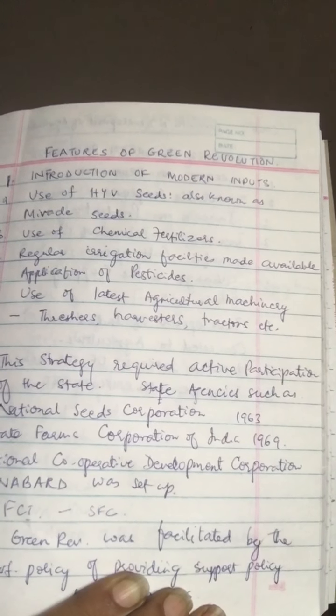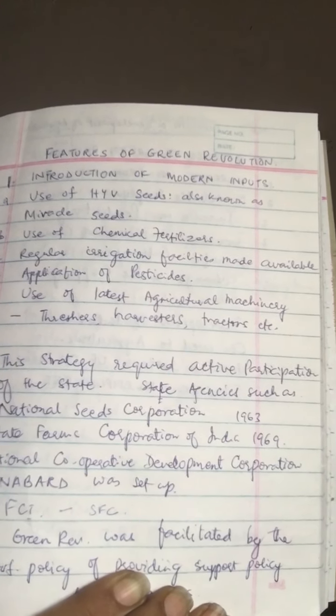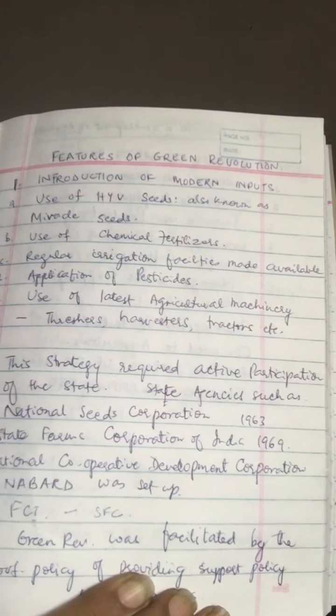And the Agricultural Cost and Prices Commission was also set up. This was to advise the government from time to time on appropriate prices of agricultural commodities. So we can say that green revolution was facilitated by the government policy of providing support prices for food grains. So basically it was this.